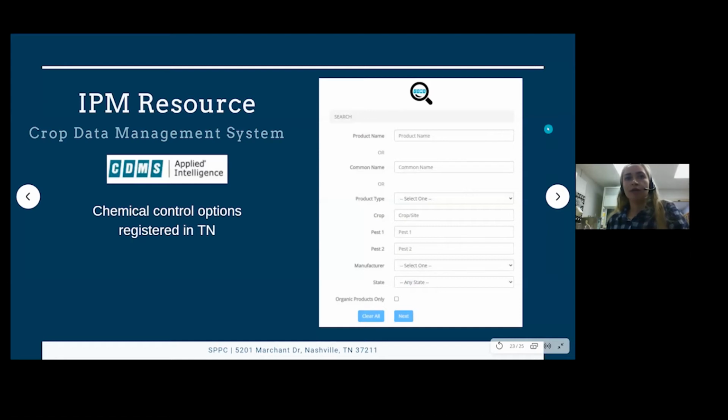And I wanted to share this resource with y'all. I'm not sure how many of you are aware of it, but I tend to use it a lot, especially for commercial applicators. This is a really good integrated pest management resource called the Crop Data Management System.